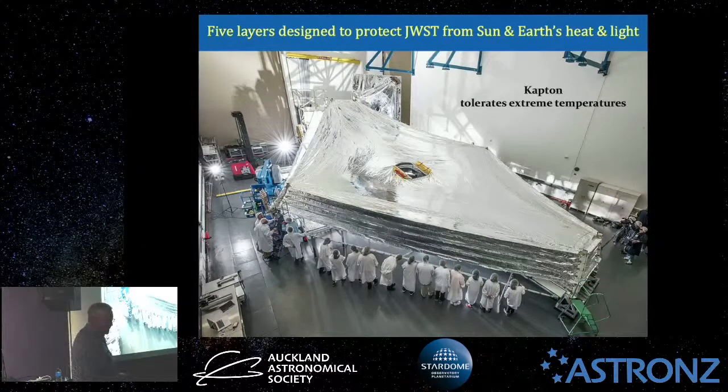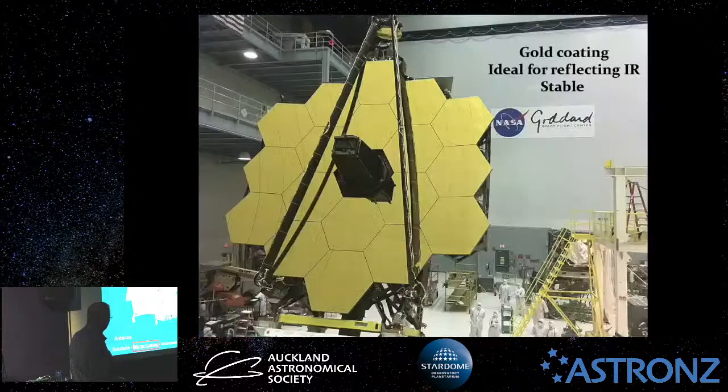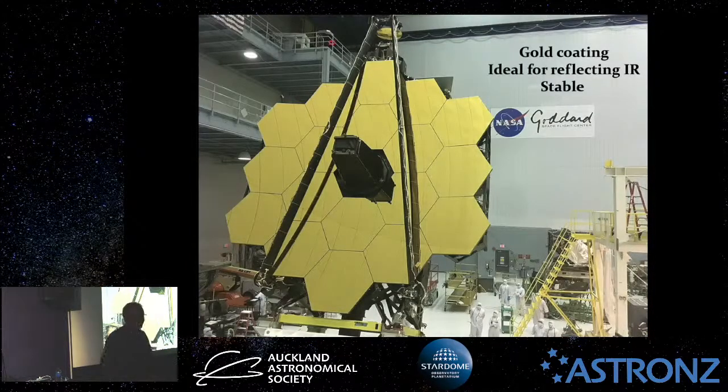So that's a key design feature. The other one is the mirror coating. The mirror is coated in gold, not just to look flash and justify a big price tag, to be a bit of bling in the space, but we traditionally use silver and various things for reflectors and mirrors and so on Earth with visible wavelengths of light.